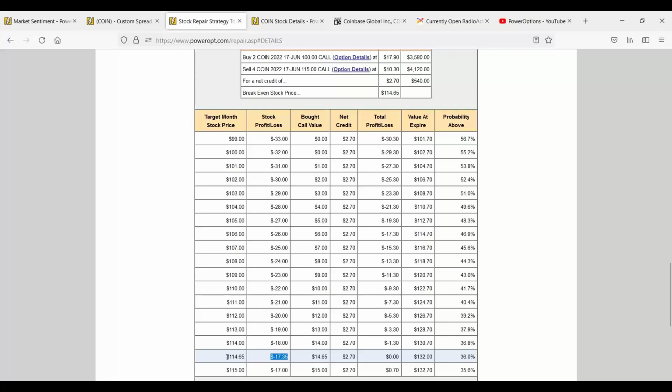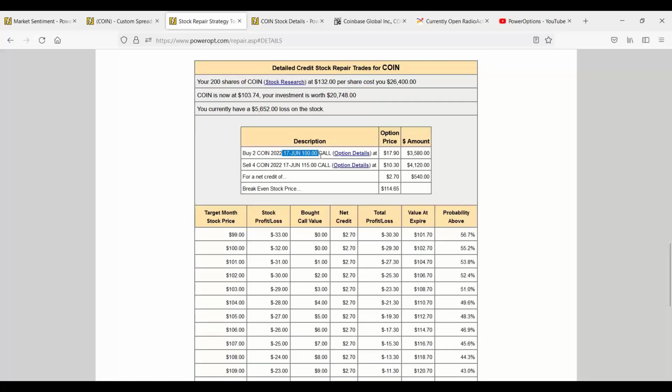We bought the 100 call, and if the stock's at 114.65 at June expiration, we can sell to close those two calls for 14.65. And we keep the 270, which is 17.35. We've reached break even with only needing the stock to go up to 114.65. That's how the stock repair works, because this long call, as the stock recovers and starts to move back up, 105, 110, 115, we're getting the intrinsic gain, and we are essentially paid to own this long call by selling the others.